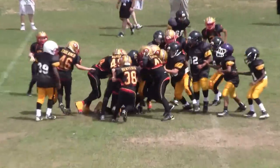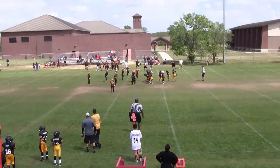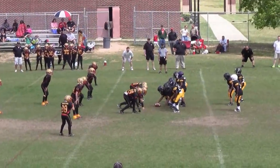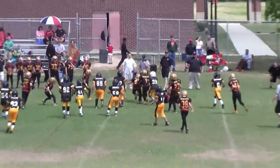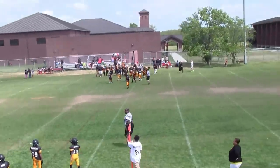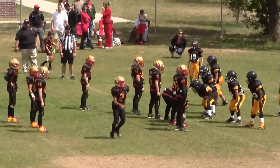Fourth down. It's fourth and about 16 on the Cowboy 43. Turnover on downs. First and 10 on the Cowboy 45.